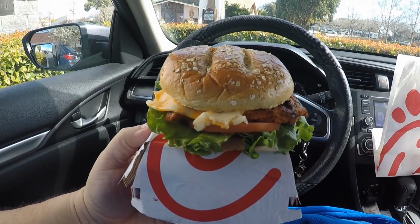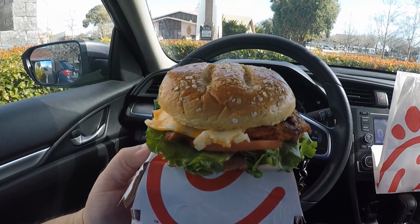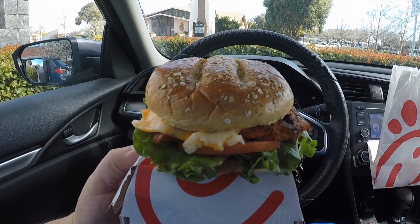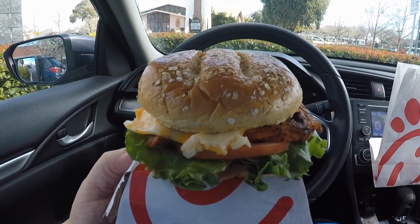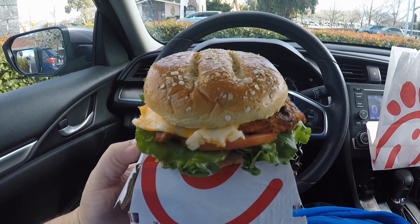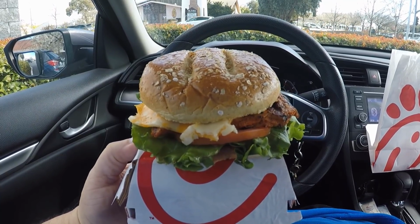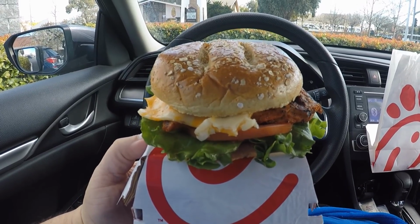So, this is Chick-fil-A's new grilled spicy chicken deluxe sandwich. And so, let's sneak a peek-a-loo. Okay, muchachos and muchachas, this is the new grilled spicy chicken deluxe sandwich from Chick-fil-A. Gobble, gobble, gobble. It comes with grilled chicken, and it's served on a multigrain bun, as you can see. And it comes with Colby-Jack cheese, lechuga, and tomatoes, and some cilantro lime sauce.